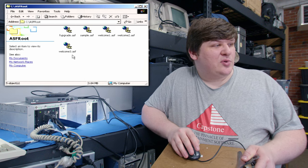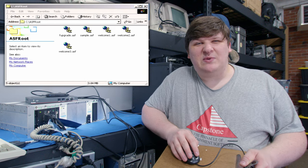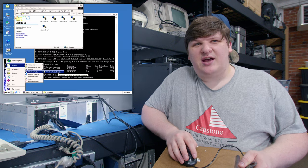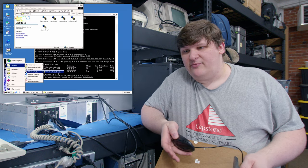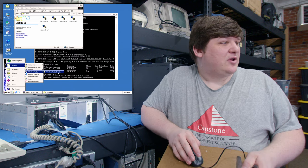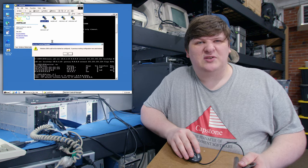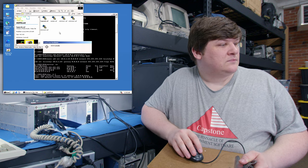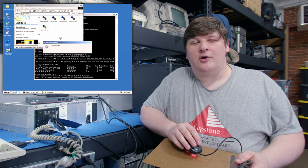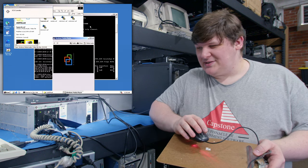This ASF root thing, I believe this is because this thing has Microsoft Windows Media Encoder on it. Indeed, it does. Presumably, they would have used that to, I don't know, in-flight movies? I have no idea. I think all these files are just generic ones that come with Microsoft Windows Media Encoder, so nothing interesting there. Oh, I guess since I moved the cards around, it has to rediscover everything. You can go over there. Oh boy, this is not fast.